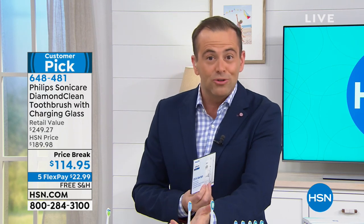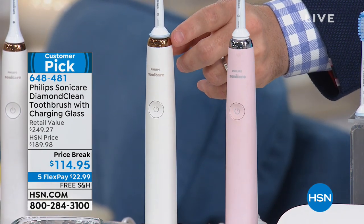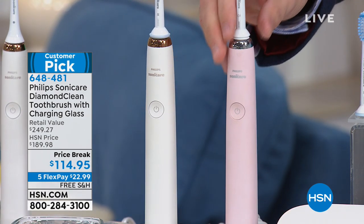The number one best-selling color is called rose gold, but primarily it's a white for him or for her, rose gold accents. And then of course you have your fabulous pink.